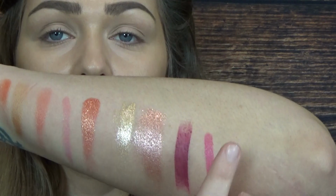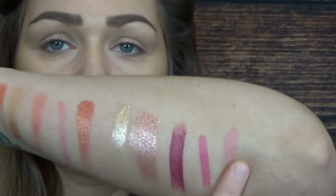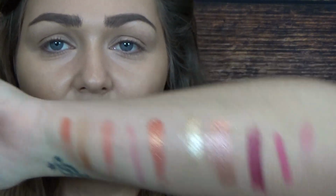I love it. So the last product in the box is something I wanted to try when it came out, but I never did get it. This is the Colourpop Pressed Powder Blush in Seed You Later. It comes in a little plastic container like this with the little strawberries on the front. Ooh, okay. So this is pink.